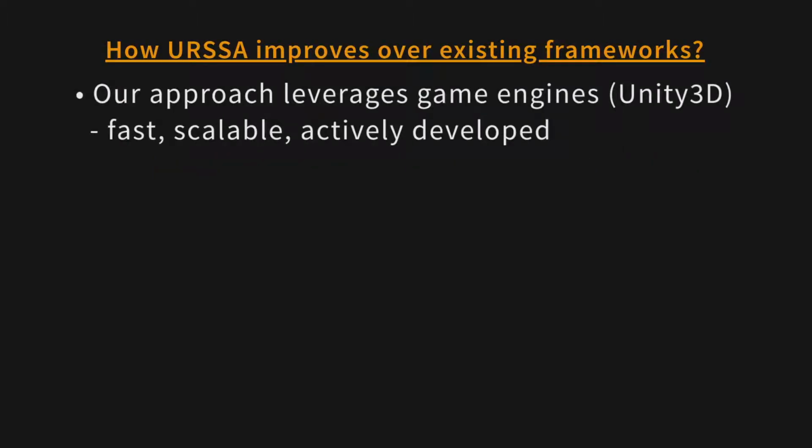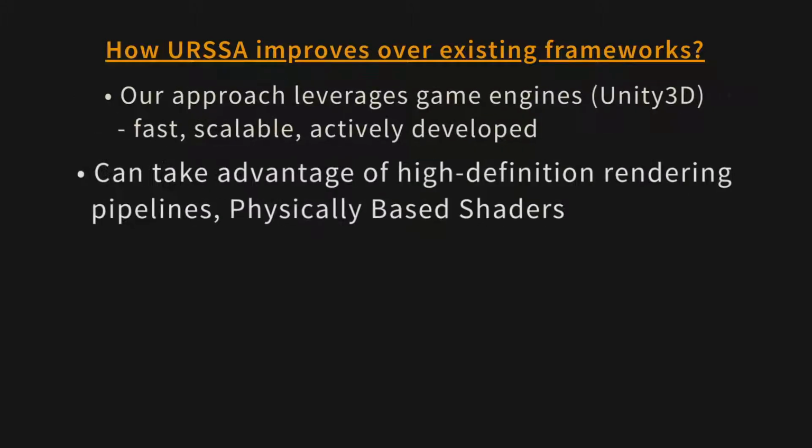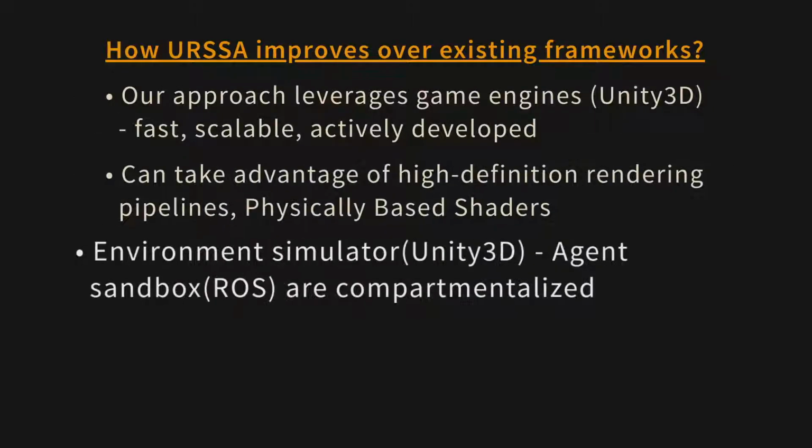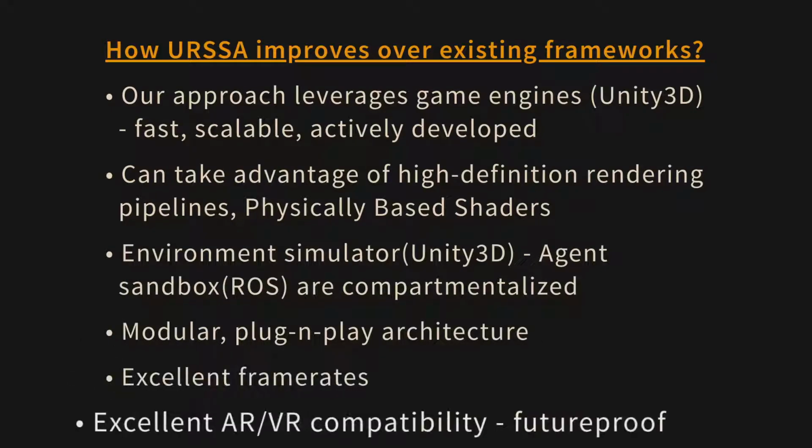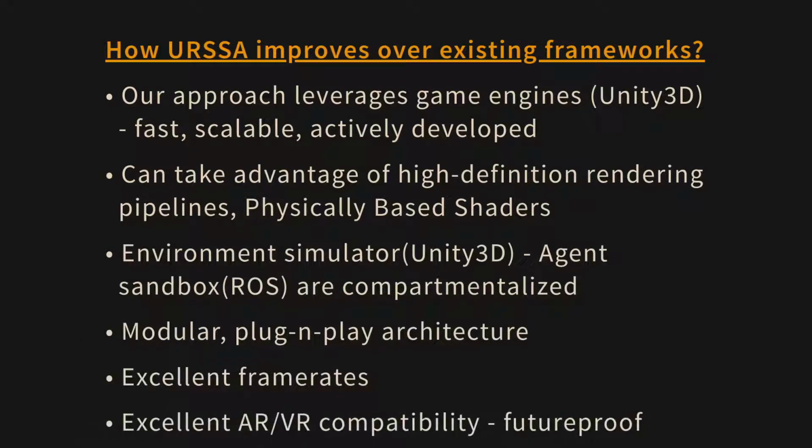How is URSSA an improvement? Our approach leverages game engines, which are fast, scalable and actively developed architectures which can take advantage of high-definition rendering pipelines and physically based shader systems. Environment simulator and the agent sandbox are compartmentalized in our modular plug-and-play architecture. We have been able to get excellent frame rates, and AR/VR compatibility exists, which makes it future-proof.